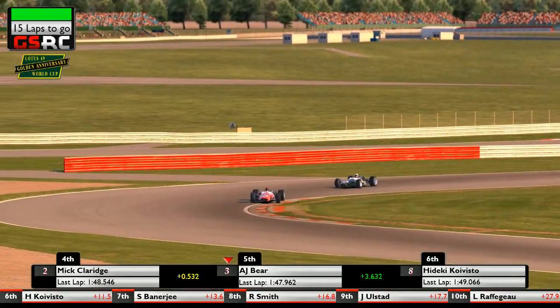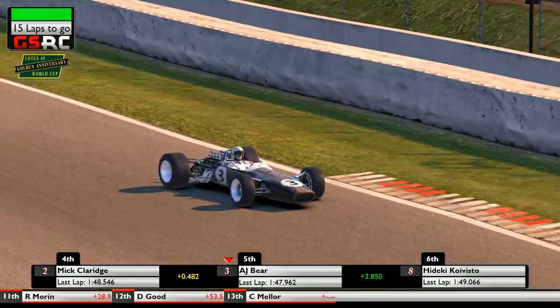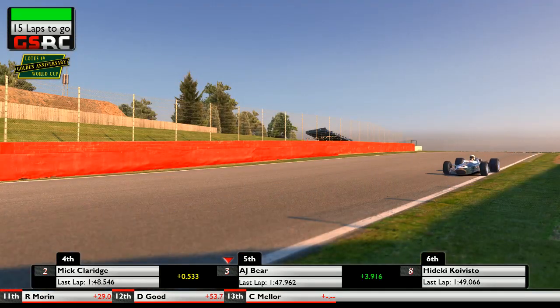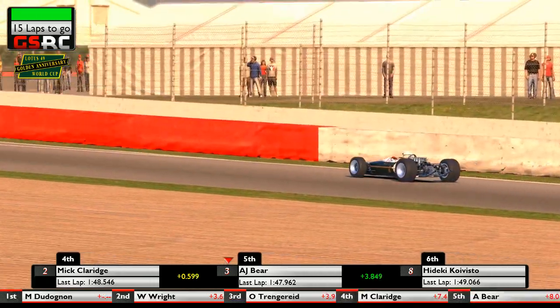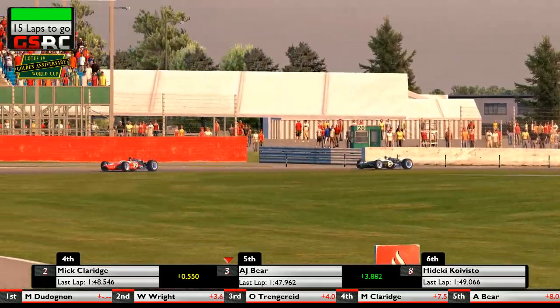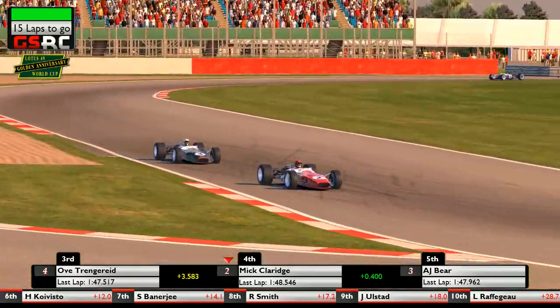They're heading into Stowe. Always a worry with that kink on entry. Well, now he's got to deal with Hideki Koibitso back there. Hideki's throwing down some good laps, but... Well, that's actually AJ Bear. I'm sorry, my bad. AJ Bear, yep. AJ using all of the entry into Priory, swinging it very wide.